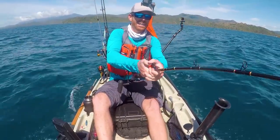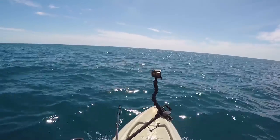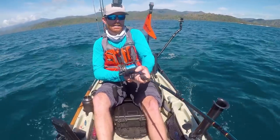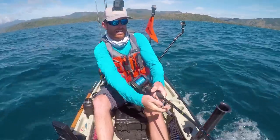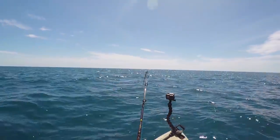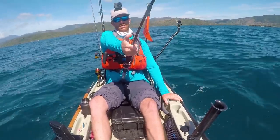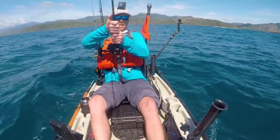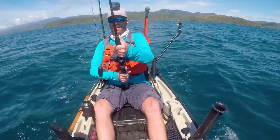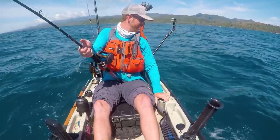Fish on. Oh my God. No way. Something big, something real big. It's not going down in a rock, tells me it's not a cubera. I have a feeling it's probably a big rooster. At least I'm hoping. God, it's digging into me, it's hurting. It's just a serious fish.